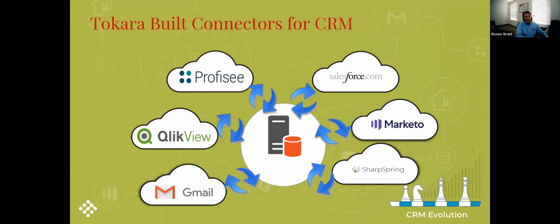The ClickView connector, I point that out because we actually sold that as IP to Aptean years ago, and some of you may remember when they were really promoting ClickView. That was Tokara that built that. They bought the IP from us. They applied it across not only Pivotal and other solutions, but also their whole ERP line. I point that out just because we built that, we sold it to them, and we provide professional services around it. So if you have ClickView reporting or things like that you need help with, we've got some expertise.